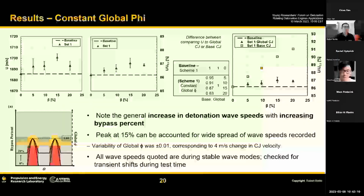But we don't think that that's really a good representation of what we're seeing here, because to the RDE, to the combustor, what it's seeing is the global fuel air equivalence ratio. For all it knows, it doesn't really matter whether anything's been bypassed. All it sees is that as it's propagating about the annulus, it's hitting on average this global fuel air equivalence ratio. So we normalize it again by global CJ, and we think that that's a bit more of a realistic understanding of what's going on here.